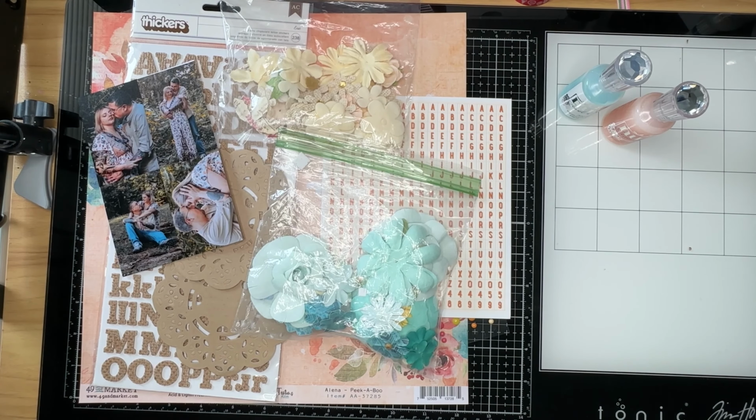Hi, this is Tara. Today I am working on 30 Days of Sketches with Christie's Beautiful Life, Series 13, Day number 18. I am also combining it with my Counterfeit Kit Challenge Blog, Challenge number 2.